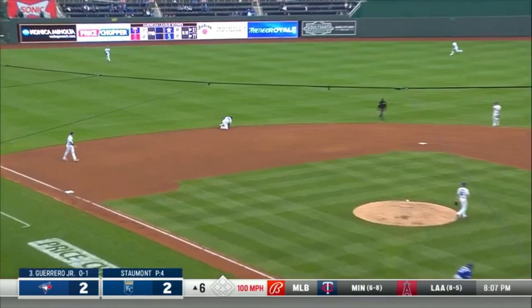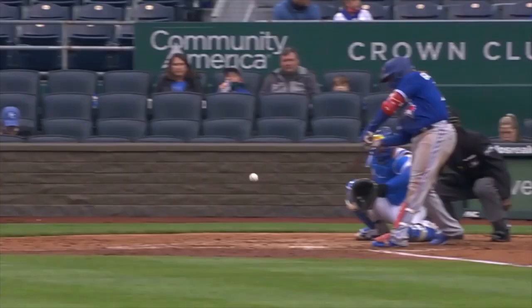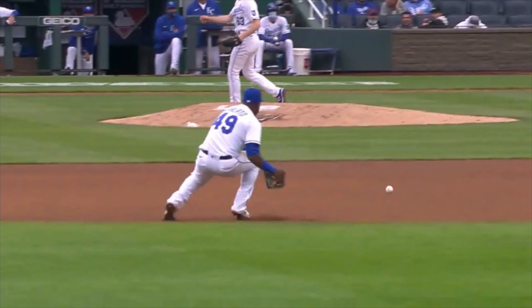Wow. Oh. Look at Alberto. How about that adjustment? Wow, what a play. Fooled by the ground ball. Highlight reel play if I've ever seen one. That ball was behind him. It was by him already.